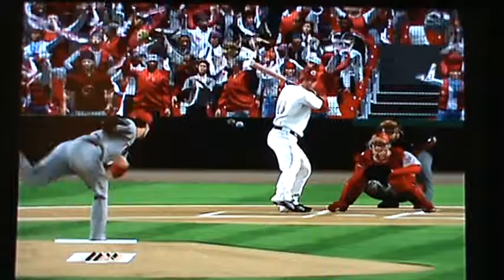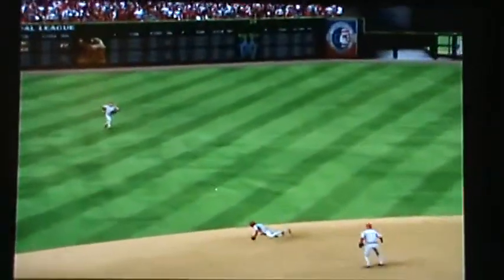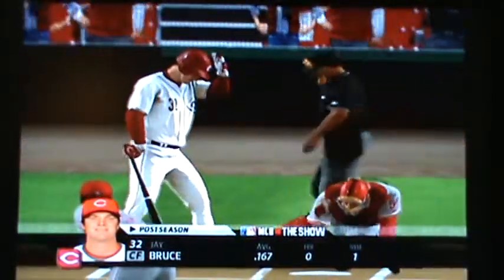First and second here to start the ball game. You can't ask for a much better start than this now, as the 3, 4, and 5 guys will have a chance to be run producers here early on. Jay Bruce will stand in.